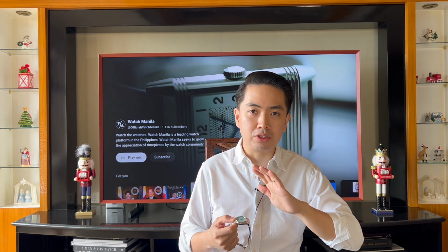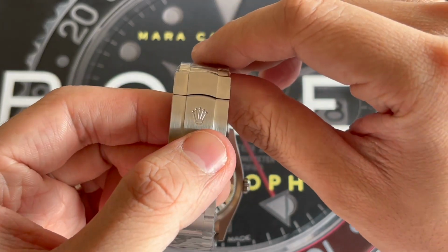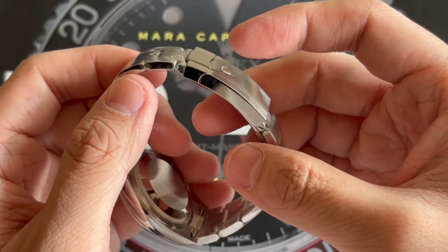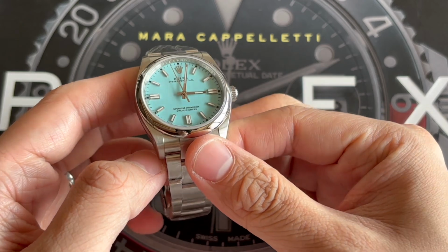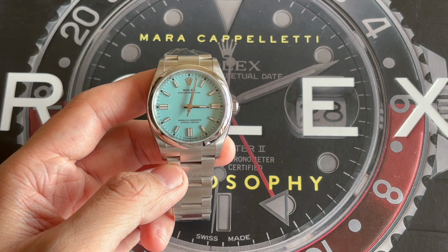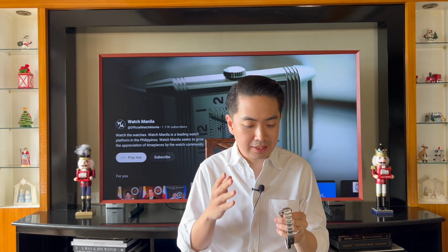Initially, I thought it was very much hype, but when I saw the watch in person, when I got to handle it, when I got to feel it and wear it personally, it just really turned me around. Initially, I didn't want this piece because everyone was going after this piece just for the hype and just to maybe flip the watch. But when I saw it in person, I just realized that it's really different and it has its own character. I'm just speechless at how nice this watch is.